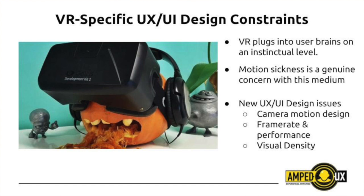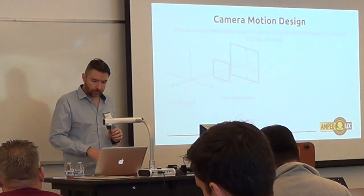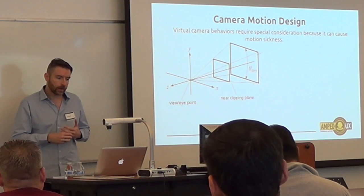So motion sickness is a very genuine concern, but there are guidelines emerging about how you can handle that. It has a lot to do with motion design, how your camera moves and behaves in virtual reality, frame rate and performance, and also visual design and the density of the visuals that you're providing. So let's go into a little bit of camera motion design.